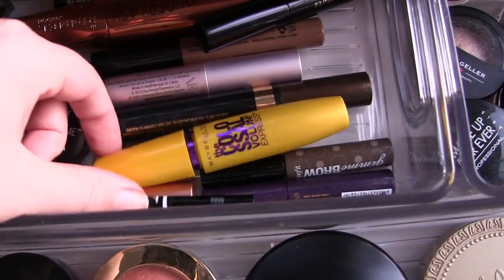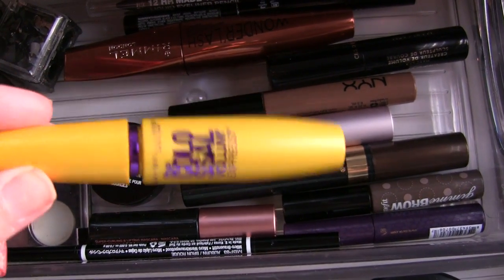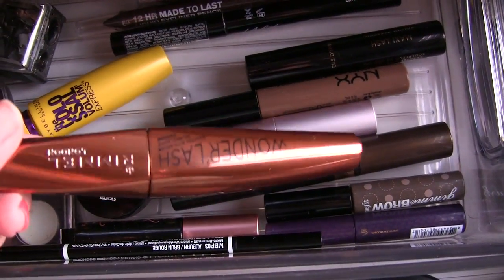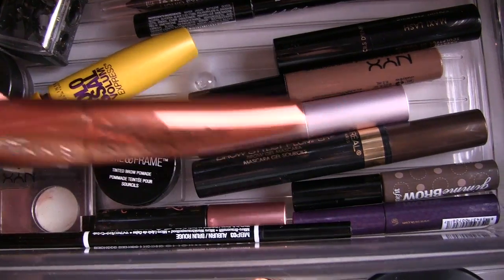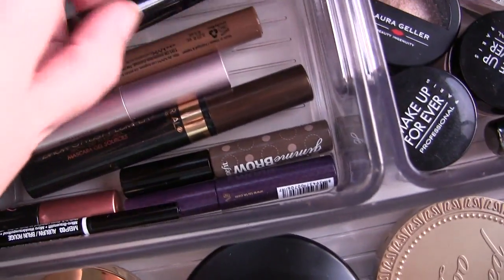And right now these are the mascaras that I'm using. This is my Holy Grail Maybelline Colossal. I always have this on hand. So that's in there. I'm testing out right now the Wonderlash from Rimmel, and so far I like it, but it's very natural. So I like to wear this just on low maintenance days, but I definitely prefer the Maybelline one.